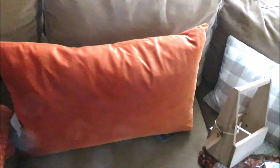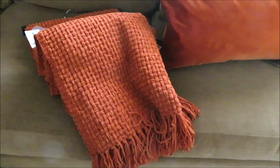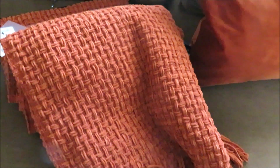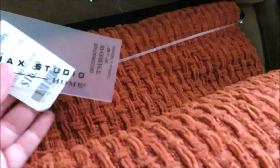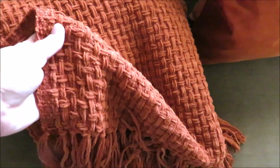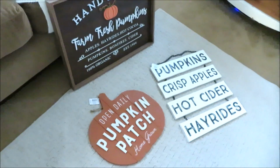And so once I found that pillow, I wanted a throw. So I went into Marshalls where I found the perfect color orange throw. It was $16.99 by Max Studio. And again, it is washable. I just love this color this year. So then let's talk about the signs.